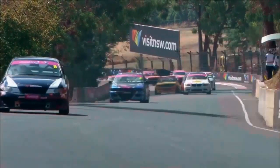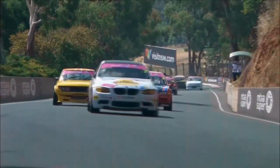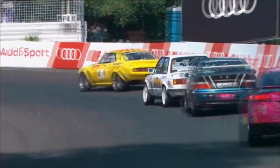It's not too bad. Does a great job, doesn't it? So here's a replay of Lee Forrest. Let's see if he just gives the wall a bit of a touch-up. Jordan Cox on the inside, Forrest on the outside. No room, and... No. Oh, how close can you get? Didn't touch it. Great driving from Lee Forrest.